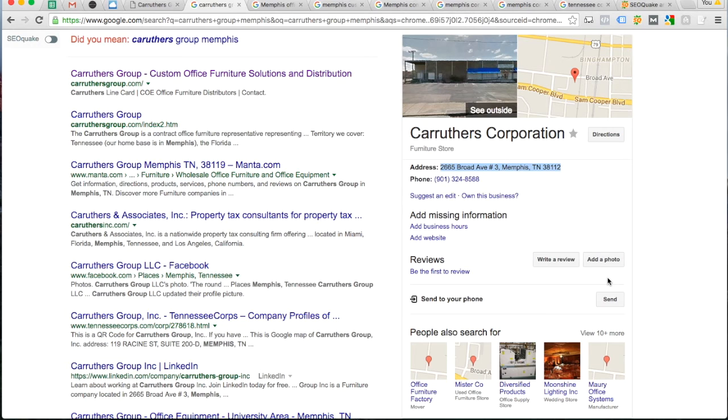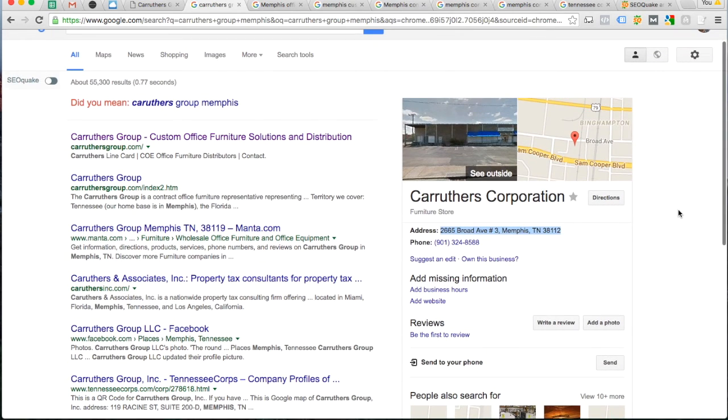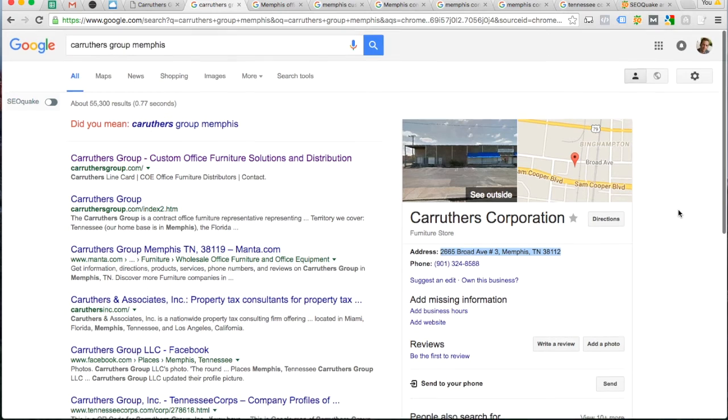You can set up a listing for yourself, but the whole optimization process, there's some kind of advanced stuff that you can do to really optimize it for the search engines that you may need some help with getting all that configured and optimized properly. So if that's something you'd like some help with, I'd love to talk to you about it. That's squarely in my wheelhouse. That's what we're really good at.